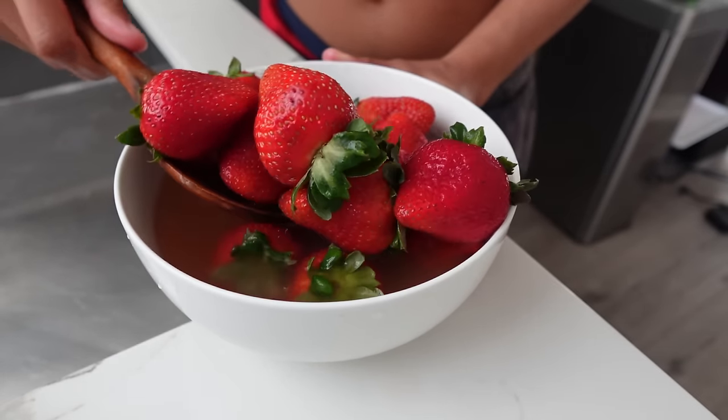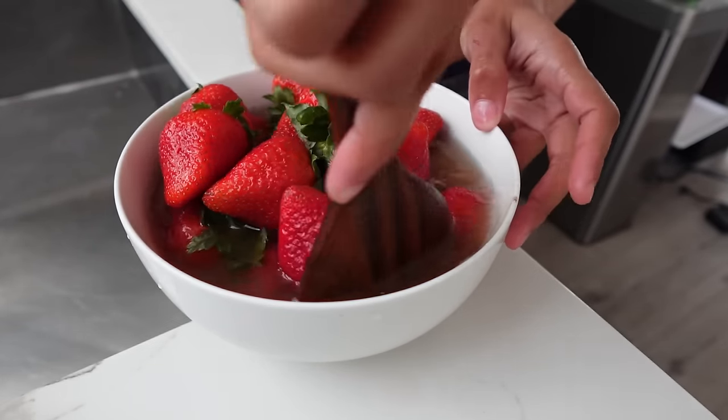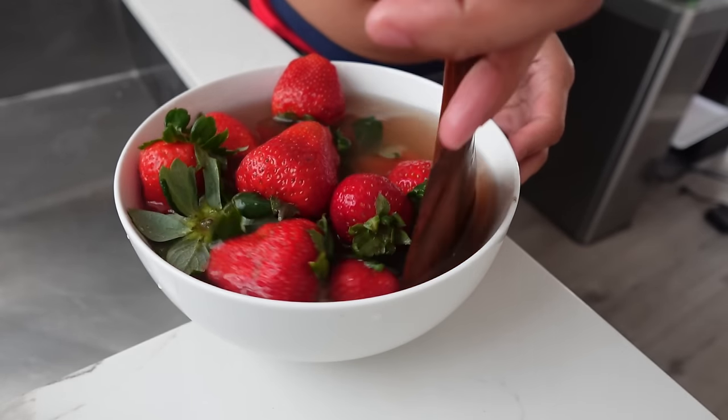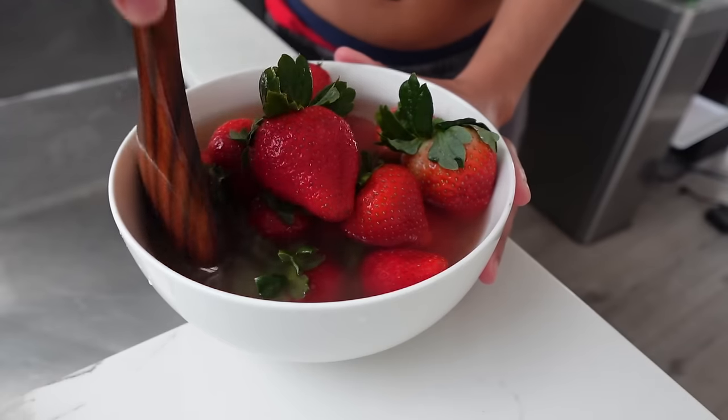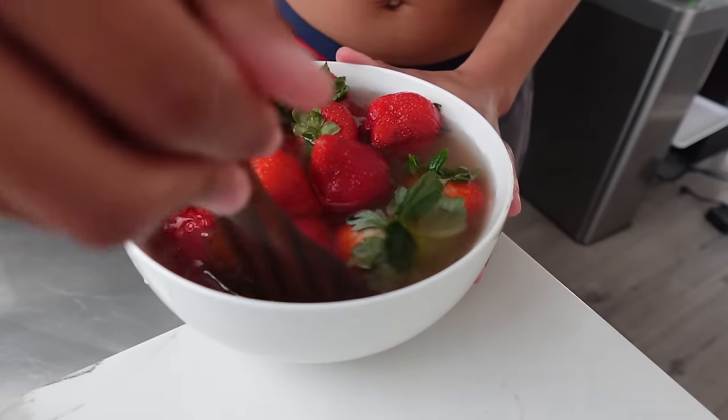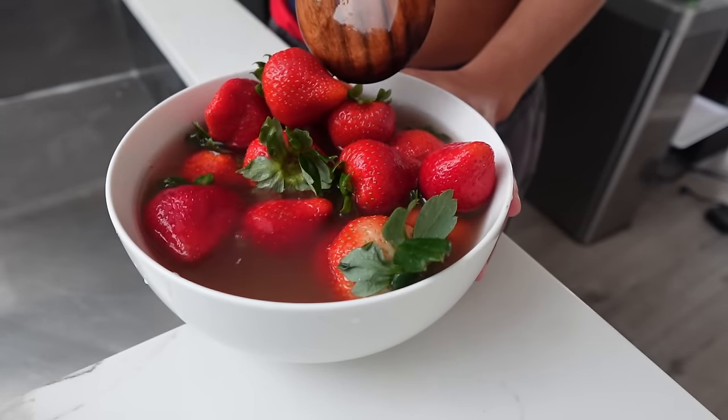This is just how I clean my fruits, based off what I've seen about cleaning fruits and what's important about doing it. So I would hope that this is right. It seems like it is. And I'm just gonna let them soak for a little bit after making sure that they're all coated.